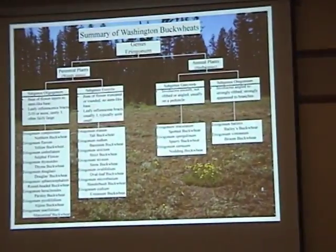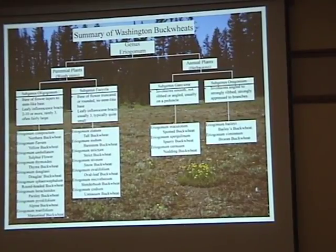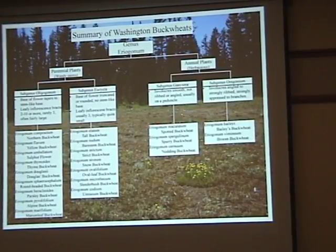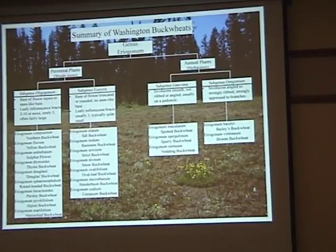One of the problems with the annual buckwheats is, this one is eradicated. It no longer exists in Washington. This one is extremely rare. It's found only on the most secretive, inaccessible parts of the Hanford County Preservation. This one was reported by Hitchcock and Cronquist 40, 50 years ago, but nobody has seen it since. So these are really difficult plants to find if they even exist in Washington. And that leaves just these two here, which are supposed to be fairly widespread, but they're still really hard to find. So we know very little about these annuals.